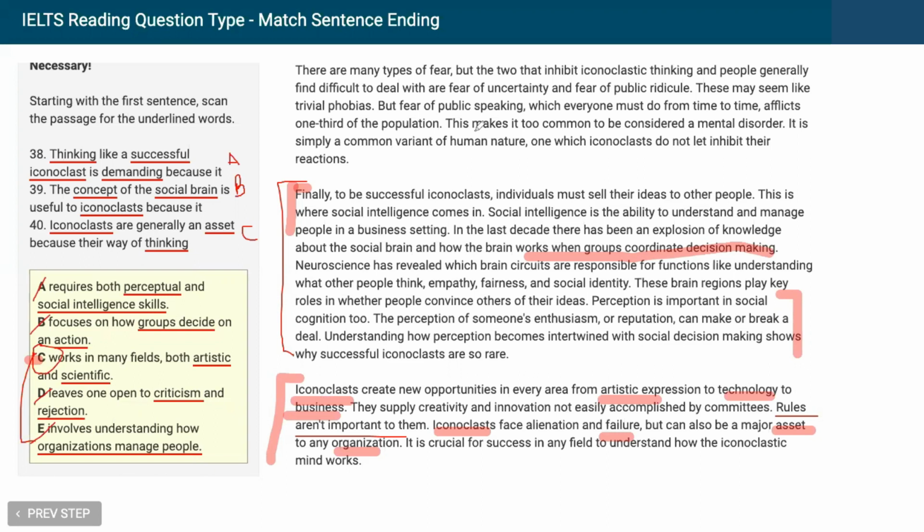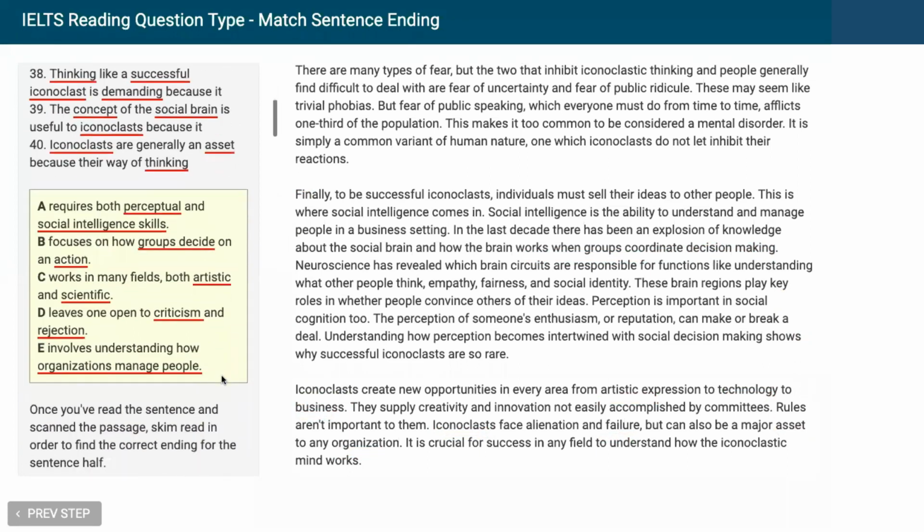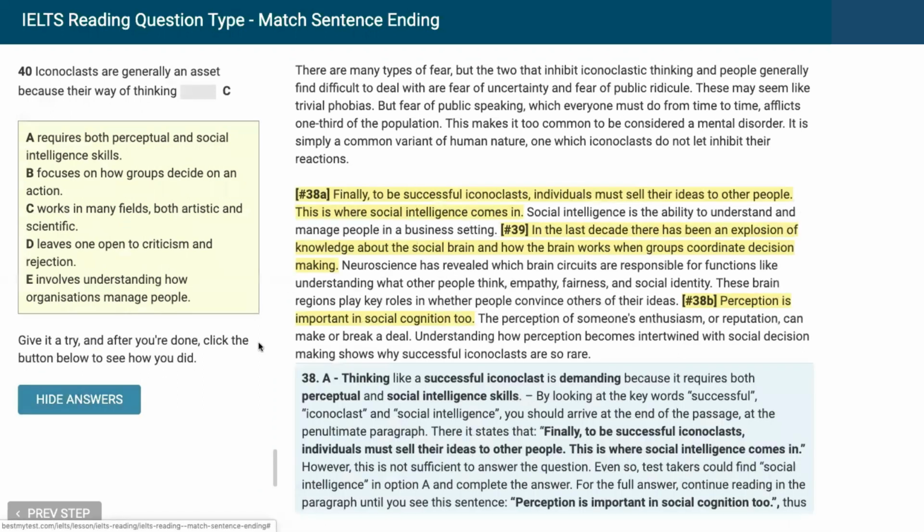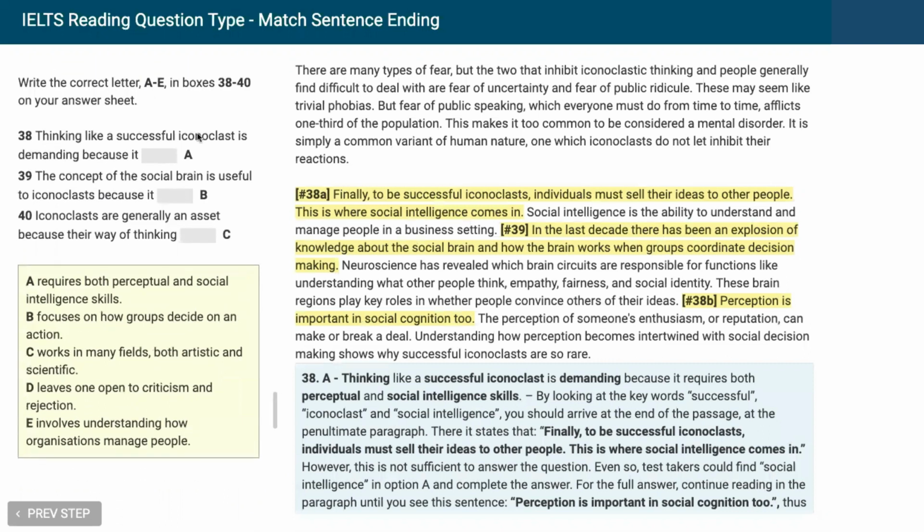All right, now before we go any further in our explanation, I want to clear our screen and check that we have the correct answer. Let's go down here and show our answers. And we see it is A, B, and C, not even on purpose. It was a perfect order, A, B, C. Good job. We got the correct answers.